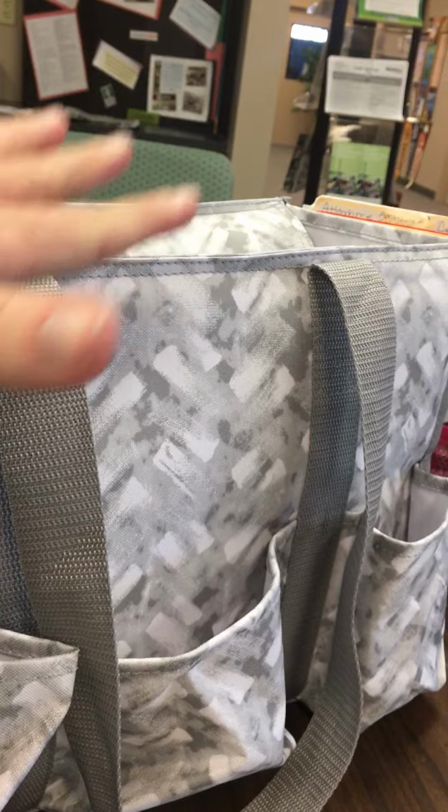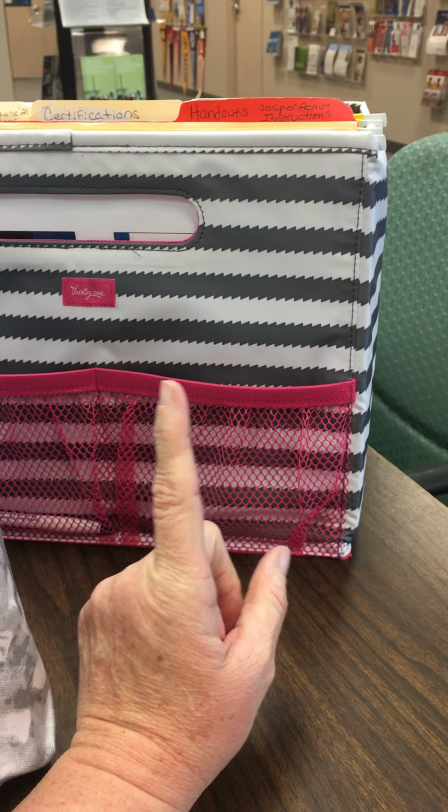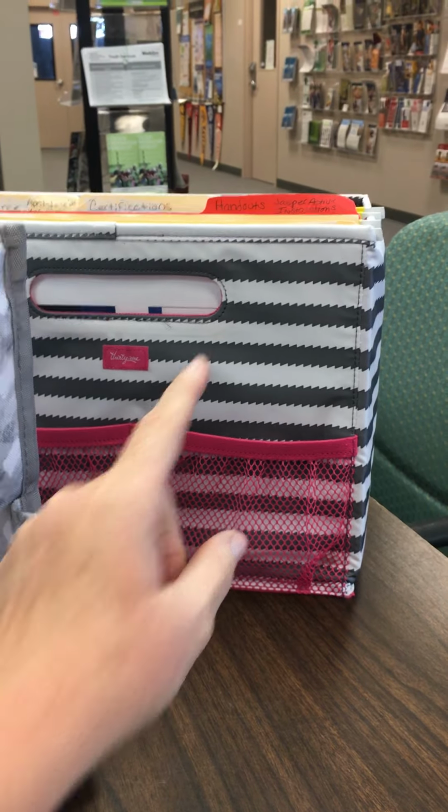Like I said, this is the zip top organizer tote, and this is the fold and file organizer, I'm pretty sure. And like I said, there's a deluxe version of this with straps, and they're like this, straps.